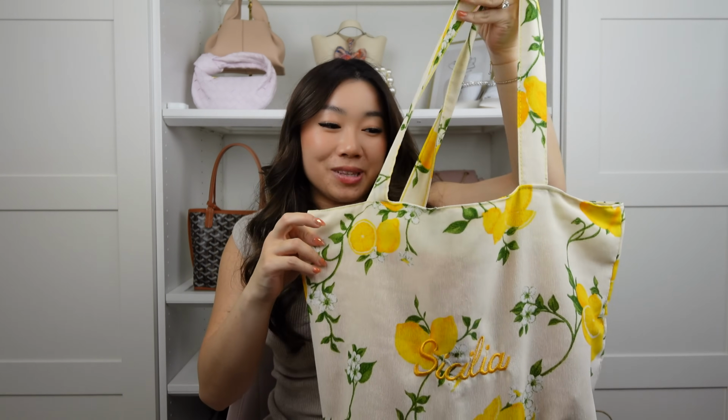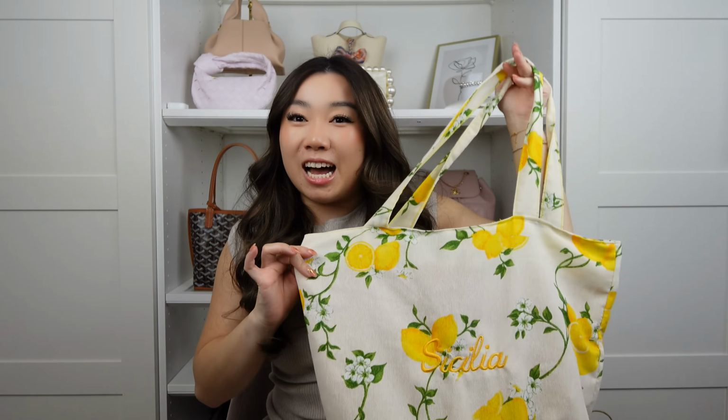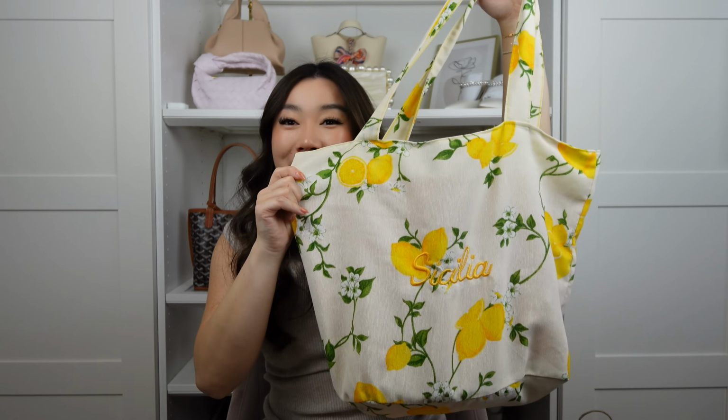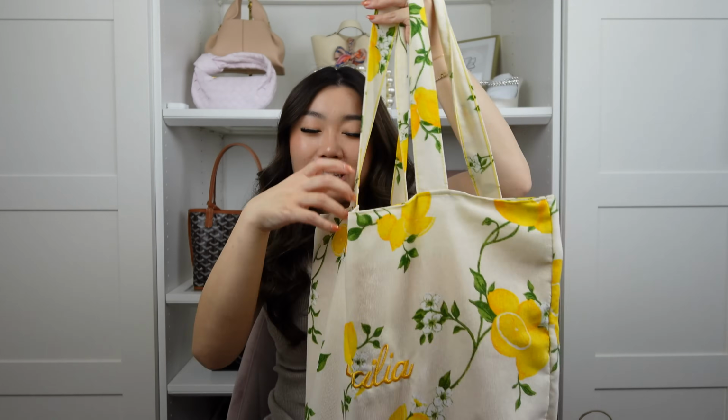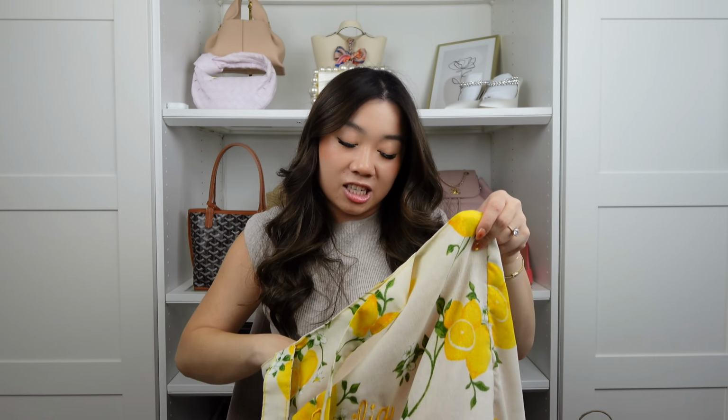We also can't forget some of the non-luxury items that we picked up. So first off, I picked up this tote from Sicily and Taormina. I just love the little lemon details, and I feel like that was such a good souvenir for our mini moon. We usually don't pick up that many souvenirs.